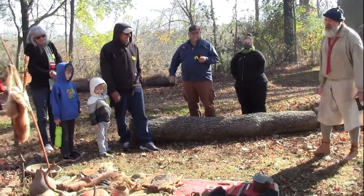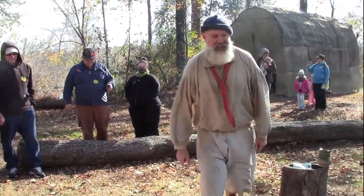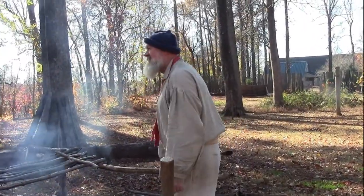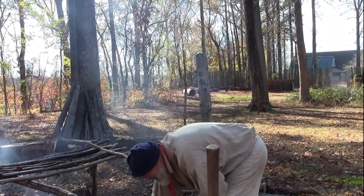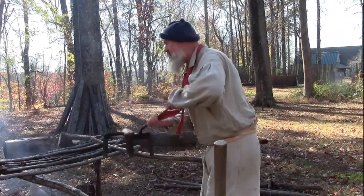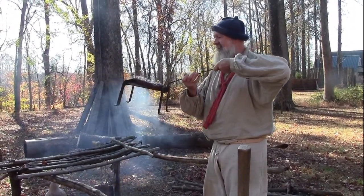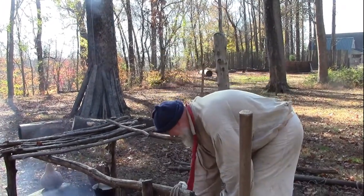So what's one of the things they received? Well, they received a bounty of venison. And do we know what venison is? What's venison, guys? Deer meat, exactly, you got it. So what do we have roasting over the fire right now? Deer meat. Exactly, that's right. We've got a nice venison loin cooking right now. Indeed.